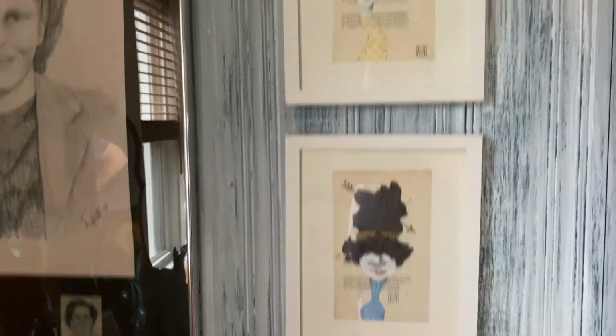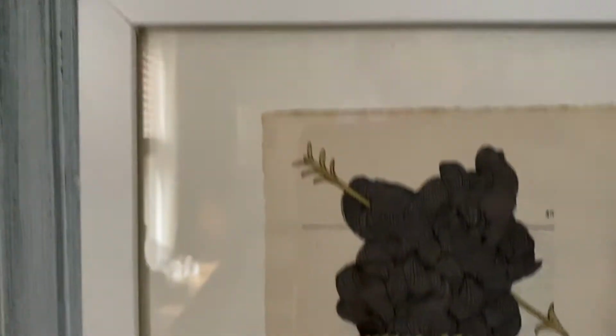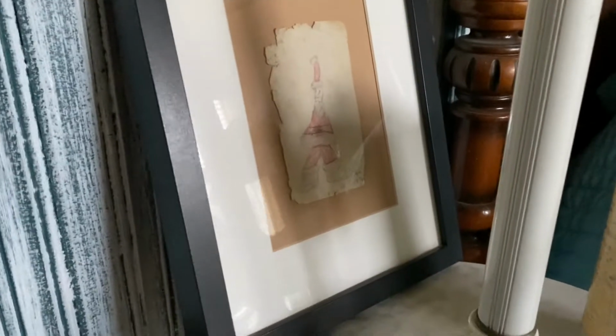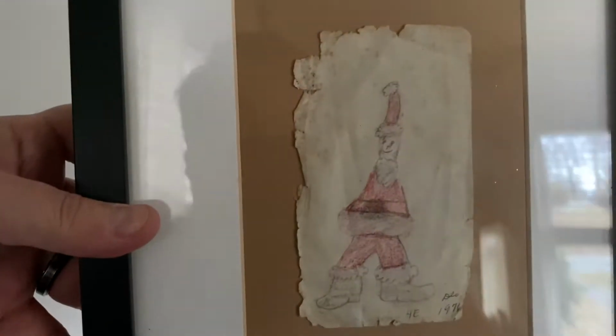So these two pieces I just love because they're on book paper, and then the artist has put his sketches over top. And then one of my favorite pieces is by me. This is a piece that I did when I was a little guy. My grandmother, here, let me take it out here. My grandmother saved it in her Bible.